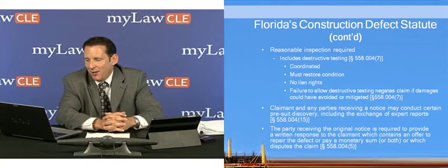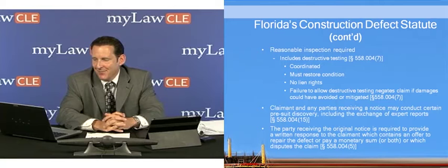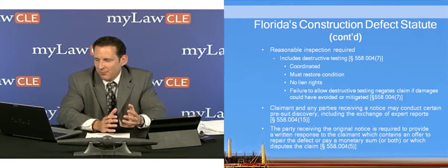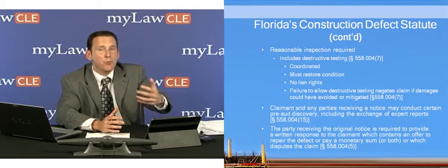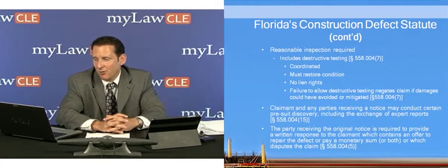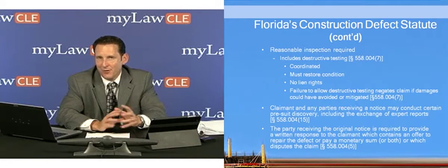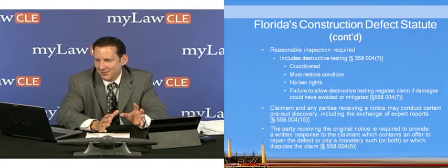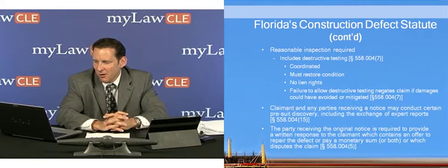And I like this part, no lien rights. You know, anybody that deals with lien claims, you're allowed to lien for quote-unquote improvements to real property. Well, improvements can be demolition work. And so if you've done demolition work, you can lien for those services. But if you're under a 558 notice and you go out and you do demolition work and you're not paid for it, then you can't lien the owner for that. So that's the exception there. So you don't get lien rights.